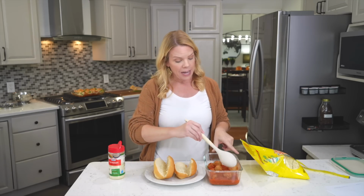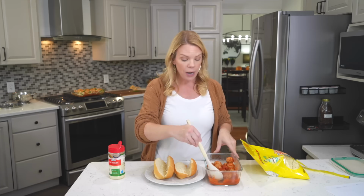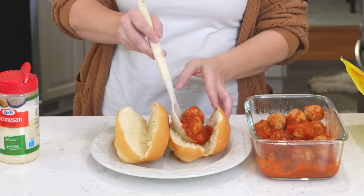I think the thing I love most about the meatball bake is that I can just put it in the fridge and a couple of days later I can heat it up really quick in the oven, or you can freeze it and bring it out when you need a quick meal, which is awesome. But the other thing I love is the fact that I take half the meatballs out and then the next day we have meatball subs, which my kids go crazy for.